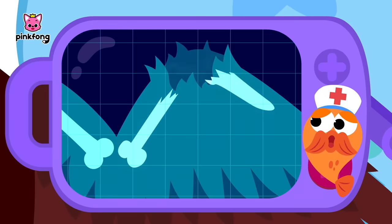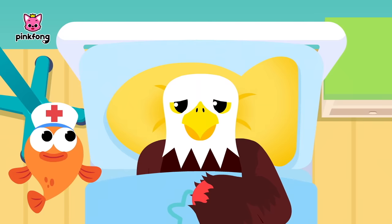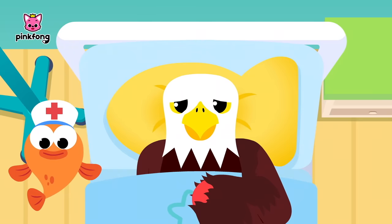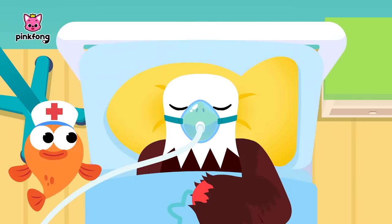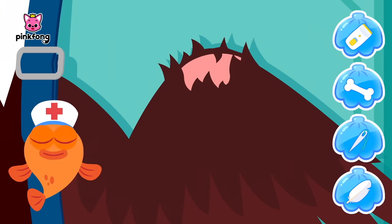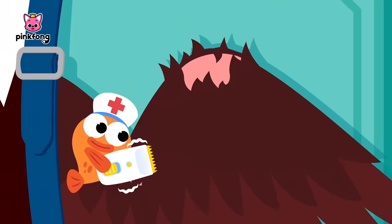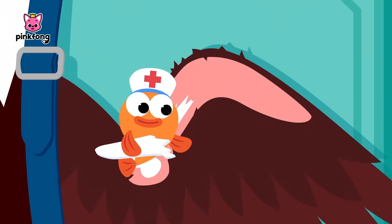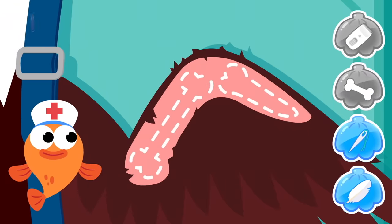I think you may need surgery. Will I be able to fly again after surgery? Of course. I'll fix it for you. I'm going to help you fall asleep so it doesn't hurt during surgery. First, let's shave the feathers so I can see the bones well. Okay. Friends, let's find the wing bone that goes right here.